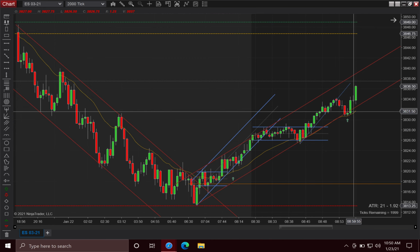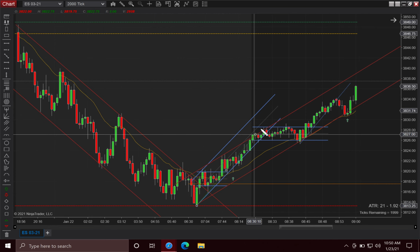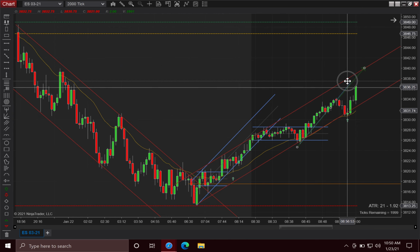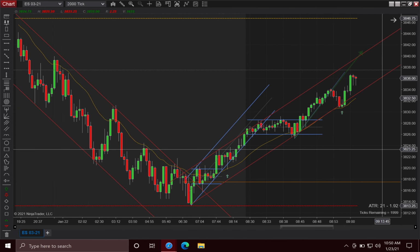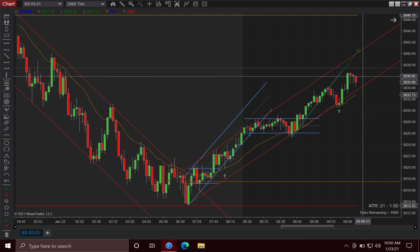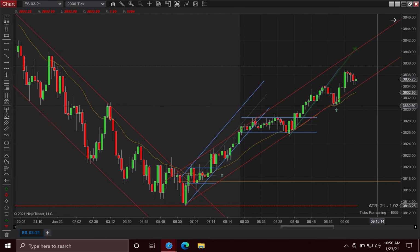And then you get some nice price movement from there. I think I'd be looking for if we can get a leg two. So if that's leg one, I'm looking for a target somewhere up here for leg two. Again, if we break above here, we're going to have another opportunity to get long. Let's see if we can get it.